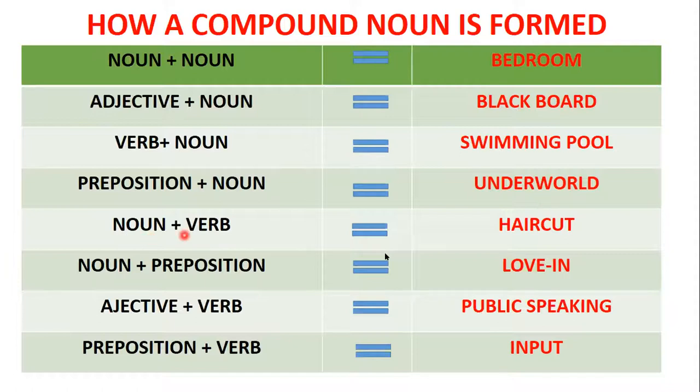Noun plus verb equals haircut. Noun, hair, and verb, cut, haircut. It's a joint word. Noun plus preposition, love-in. Love is a noun and in is a preposition, with a hyphen. Adjective plus verb, public speaking. Adjective is public and the verb is speaking, okay? And the last one, but not less important, is preposition plus verb. Preposition in, verb put, input, okay? It's only one word, united, not separate.